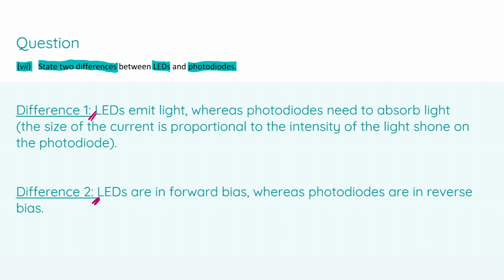Make it clear that, okay, I recognize this feature is a difference, and then this feature is another difference between LEDs and photodiodes. Now, my first difference is that LEDs emit light, whereas photodiodes need to absorb light in order for a current to flow. And the size of this current is proportional to the intensity of the light shone on this photodiode here. Now, for my difference 2, LEDs are in forward bias, whereas photodiodes are in reverse bias. Okay, so they're the 2 key differences here. And you'll get 4 marks for your first correct difference and another 4 marks for your second correct difference, giving you 8 out of 8. And we've successfully completed question 10, part B.